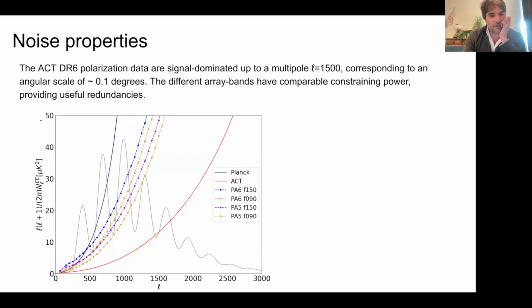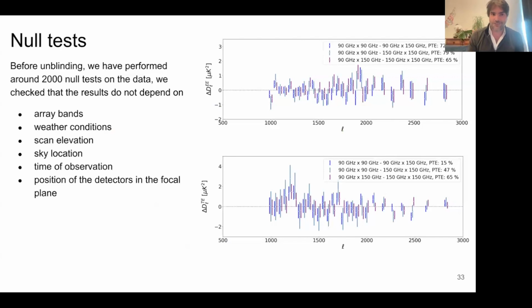Another thing that you can see from this slide is that the different array bands that we are using in ACT have comparable constraining power. They are the different PAs that you can see here on this figure. And this was very useful because it means we have a lot of redundancy in our dataset, and it was very useful for testing the dataset. Next slide. And indeed, we did a lot of tests.